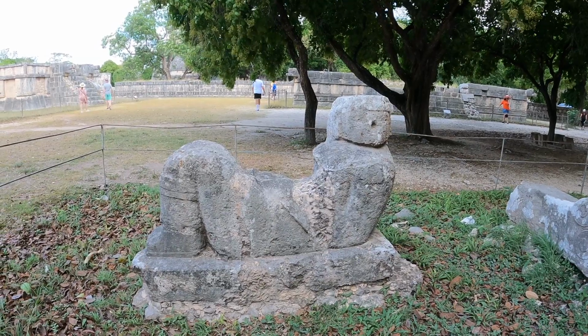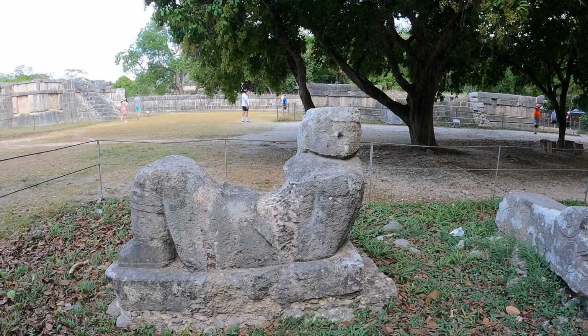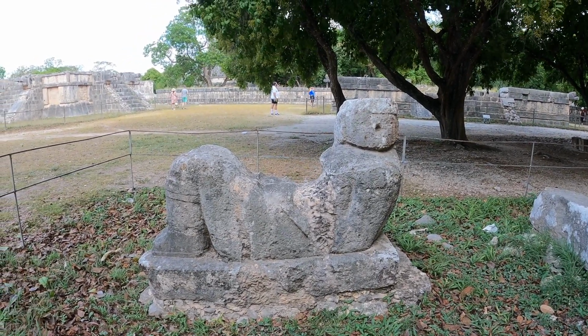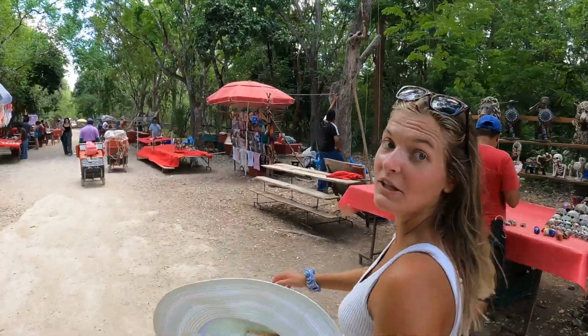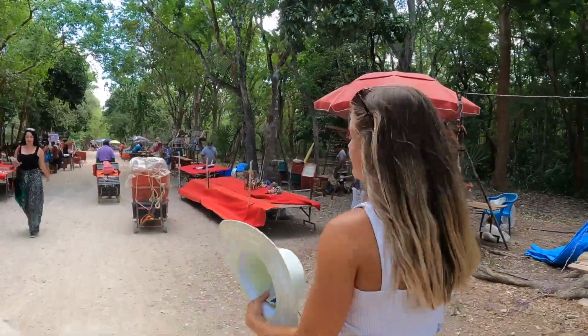Here we see a chac-mool. You can see the head is at a 90-degree angle looking straight at you. The belly there is where the offerings would be placed. And then the feet. What they don't tell you about Chichén Itzá is all the vendors.